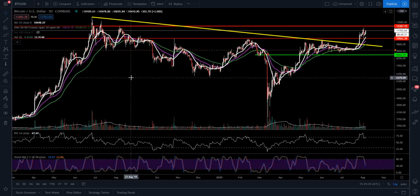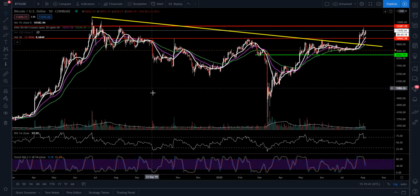So the first area I'd always look at for support when we're moving up like this is that 15 moving average. And then I'd look at that 30 as well. And then to the upside, I like to see that cross of that 15 over top of the 30. And then to the downside, when you see the 15 cross down through the 30, many times that can show you that it's time to sell and get out of that position. So I really like to use it on the one-day time frame, and I wanted to put it out there for you guys so you could potentially use it for yourself.